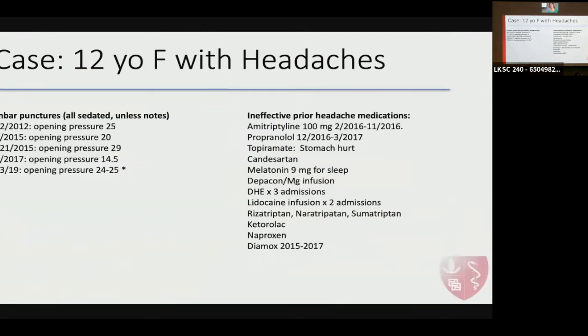So unfortunately, this was the workup she had before this. She's had 5 lumbar punctures. These are when she was less than 12 years old, which requires anesthesia. She's gone through multiple headache medications because nobody knows what this is. Part of this is being on Diamox. So what do we do? Why is she having these fluctuations? So we'll bring this up at the end of the talk.